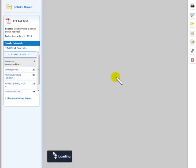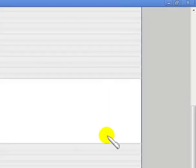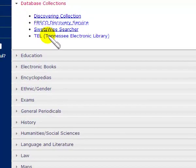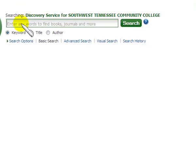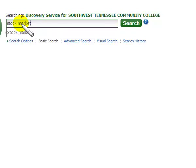And it is loading up the PDF version for us. Now, depending on your computer, you may need to add Adobe Acrobat Reader to your computer. But this is the actual PDF version, or the scanned version, of this. I am closing this out. I want to go back up to Database Collections. And I want you to see the EBSCO Discovery Service, and we will do the same search for the stock market crash 1929.